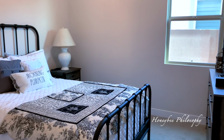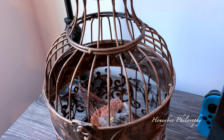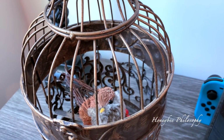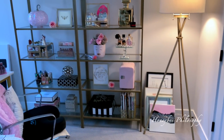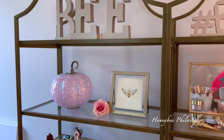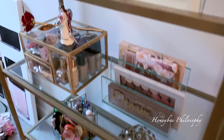I have that Morning Pumpkin cute pillow from Home Goods and Rae Dunn. This piece here was given to me by Higley, my brother's girlfriend, and I put a little cute birdie in there that's rustic with some leaves. And in my beauty room, I have a few details with the different pumpkins. I call them Cinderella pumpkins because they're glass, beautiful pumpkins. And this pink one was given to me by my mom, and I love the details.